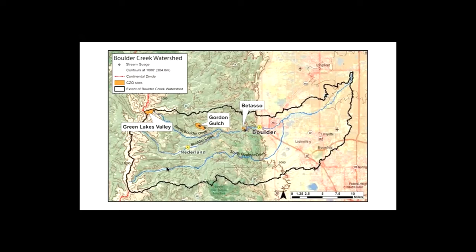And below Gross Reservoir, we actually have a wonderful tailwater, South Boulder Creek tailwater at what's called Walker Ranch. So Walker Ranch tailwater, great spot to go. No roads next to it. If you like to hike, it's an amazing spot to pack a lunch, take your dog with you. It's a place where you can lose yourself in the moment, even though you're only 13 miles from Boulder.